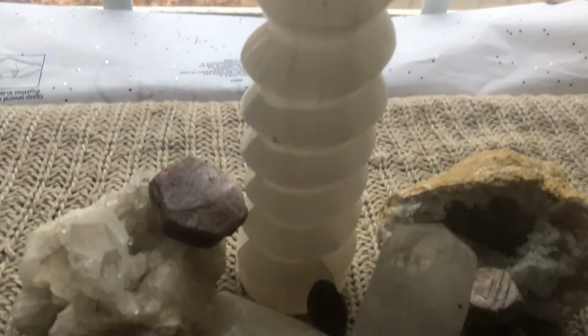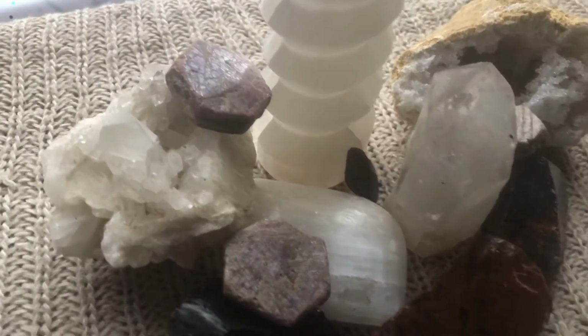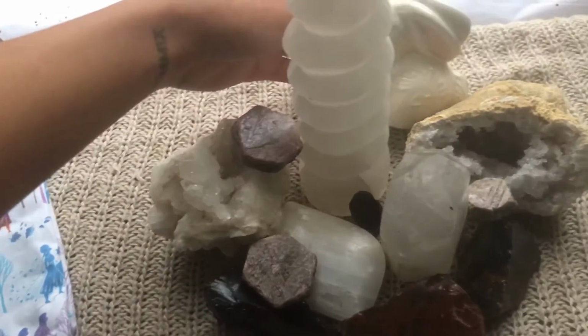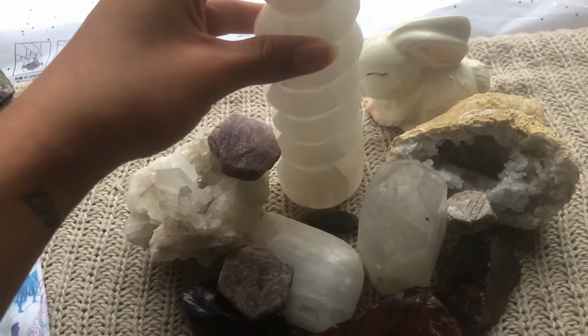I actually decided to use a different one because this one was a little bit bigger and I just loved it. It was opened up and stuff already. So I picked that one up, and it just looks so beautiful. I'm really getting the winter vibes with this altar setup.